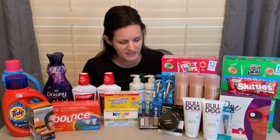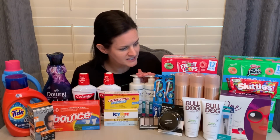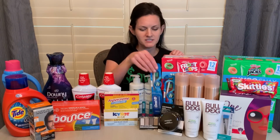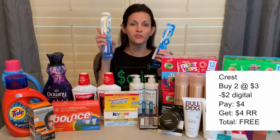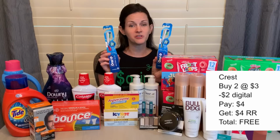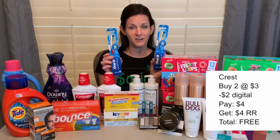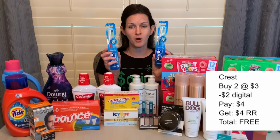Now, the other in-store deals I did, this one, the Crest. So I picked up 2 of the Oral-B toothbrushes. The ones I grabbed are the Bacterial Blast. These are $3 each, so that's $6. I had a $2 digital that came off, so I paid $4. And then I got back a $4 register reward, making them both free.